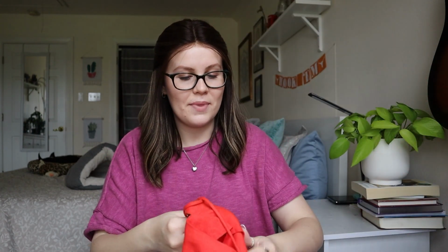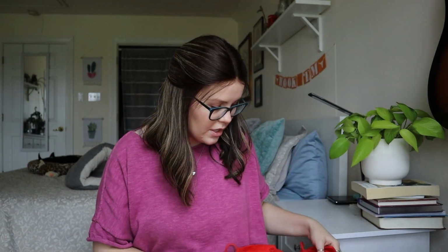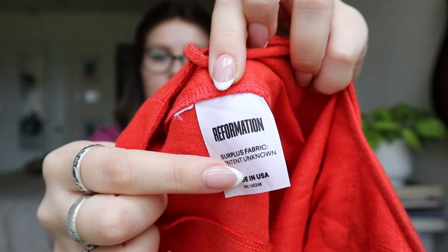All right. Ooh, there's so much stuff here. Okay. Oh, so this was something I was so excited about when I saw it. It's going to need a little bit of research. So this is a Reformation dress. I will show the tag. There it is, Reformation. There is no content on here. It just says surplus fabric, and the style and the size have been cut out. So I'm assuming that is why Thredup rejected this and put it into their bulk box.